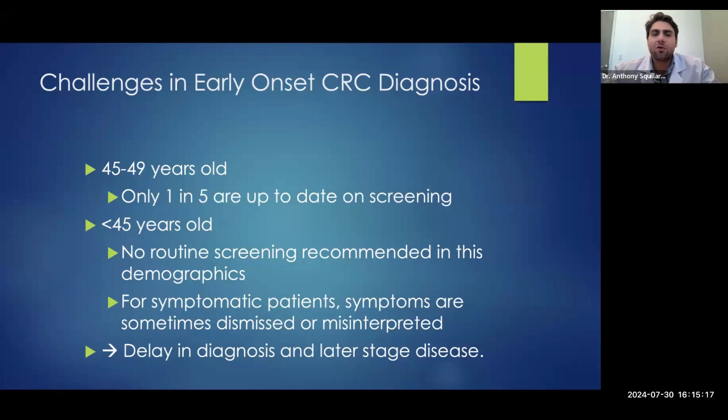Just like you saw on the graph before, that 1979, it took until 1985 for that inflection point for the decrease in colorectal cancer to go down. It's the same thing happening now with those under 50. Only 1 in 5 are up to date in screening. Under 45 years old, there is no routine screening recommended. You are not supposed to be routinely recommended for screening.